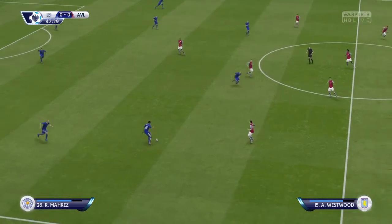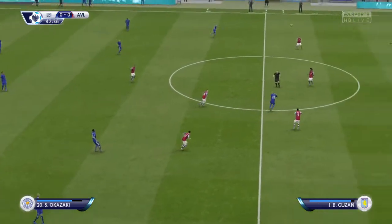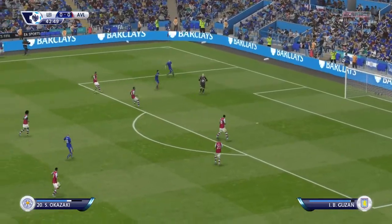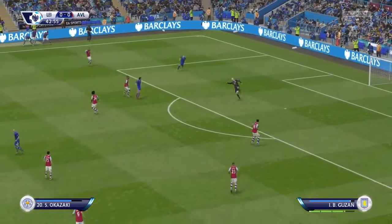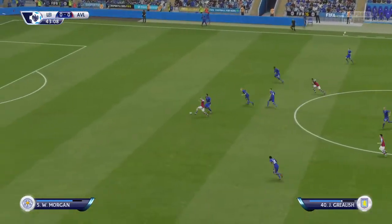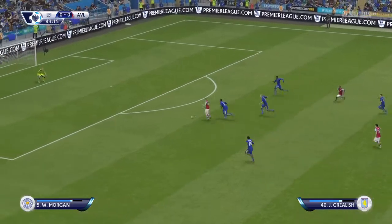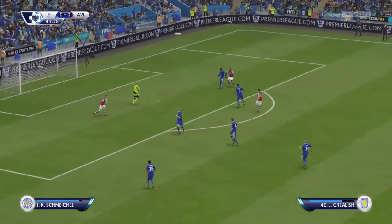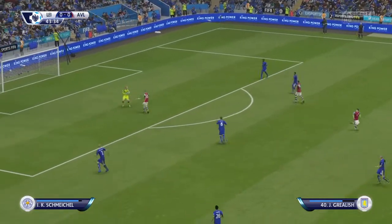That's across the field to try and switch the play. Goalkeeper hangs on. Oh, he could be in. Shot on! Well, the goalkeeper's had to make a save. And the shot was a decent enough one, but too straight.